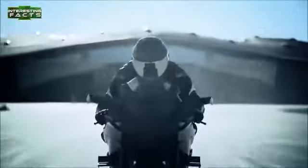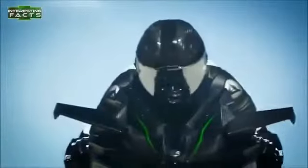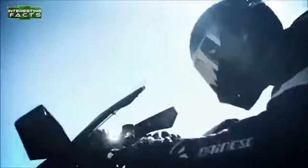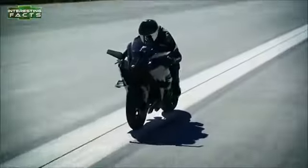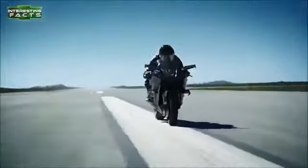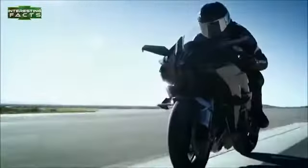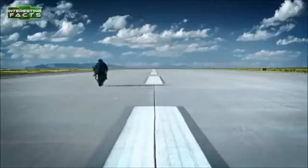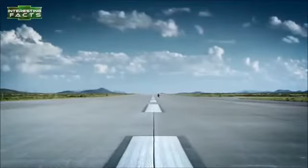Number 1. Kawasaki 1000 Ninja H2R. If you want to talk about insane motorcycles, then the Kawasaki 1000 Ninja H2R should be a part of the discussion. Built and designed by Kawasaki Heavy Industries, the track-only variant is called Ninja H2R and produces a heart-stopping 310 horsepower, and 326 horsepower with Ram Air.